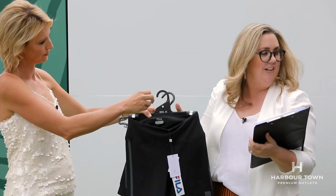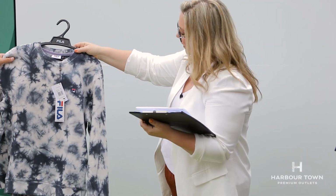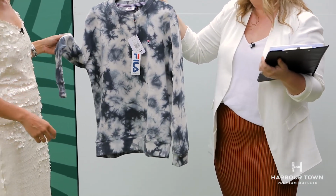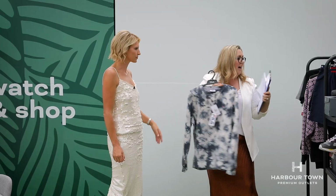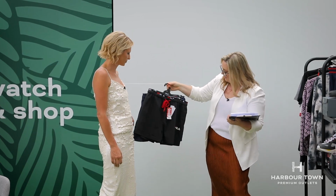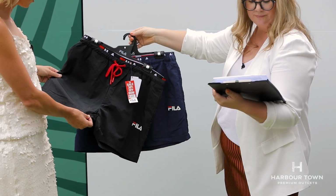Yeah, it's really cute. We've got the tie-dye trend, which is cute. This one was $70 down to $45. Yeah. They're unisex, so lots of the Fila stuff are unisex. So I really like that one. Boy or girl. We've got some swim shorts, so if you need a new pair of swimmers, they're only $40. Super cute. Yeah. Easy to wear. Good length too, not too long.